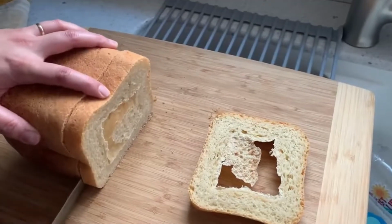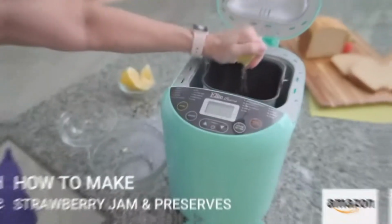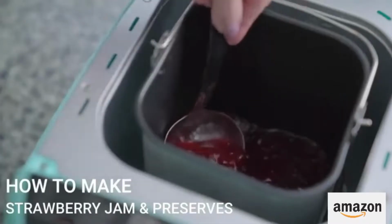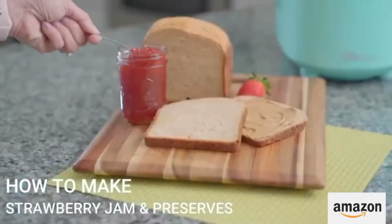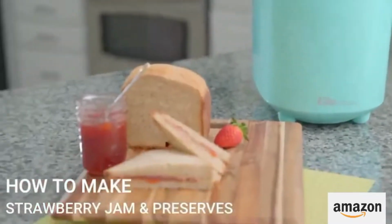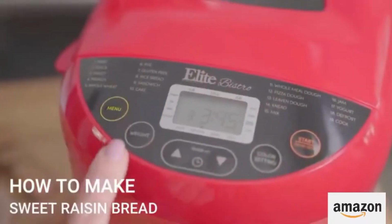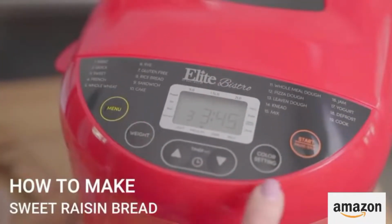The Elite Gourmet bread maker features a simple interface and intuitive controls and is very user-friendly. Even beginners can effortlessly create delicious homemade bread with minimal effort. In addition to bread, this machine can also be used to make dough for pizza, pasta, and other baked goods, expanding its utility in the kitchen.